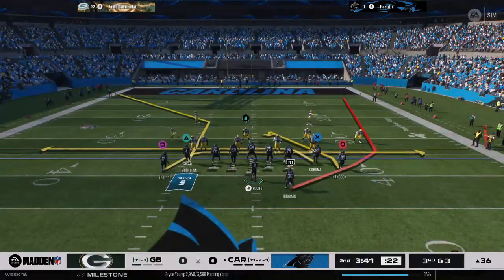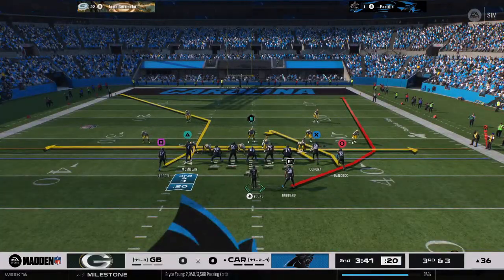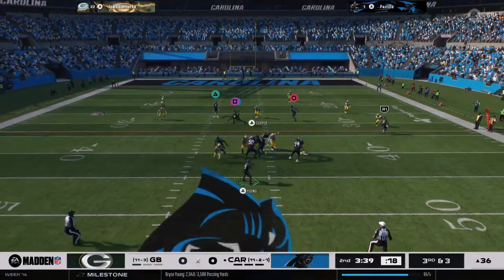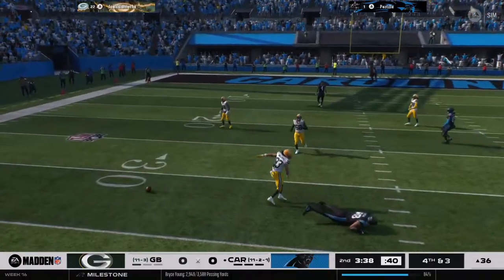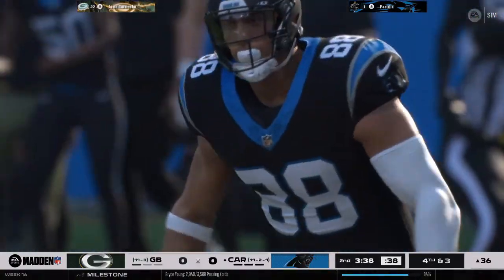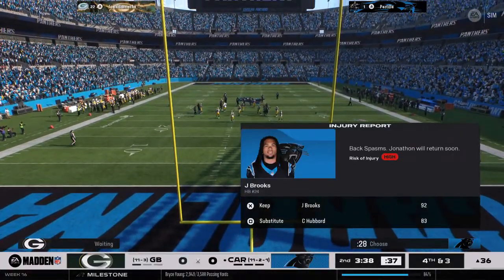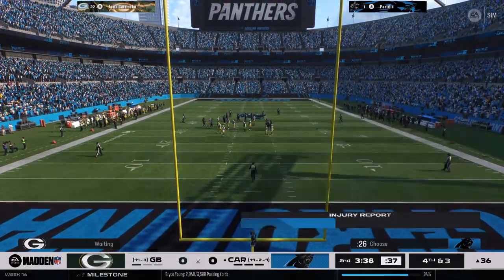Okay. Coming to the line for their 9th play of the drive. This is 3rd and 3. Here we go. Set. Out of the gun, Young. That one is incomplete. Couldn't hang on through the contact. Tough one to retain through that hit. So it's going to be 4th and short.